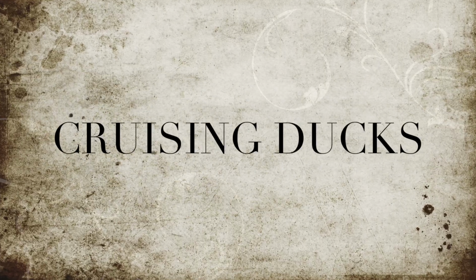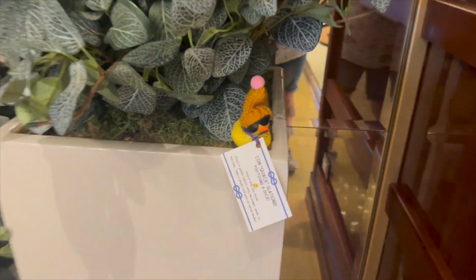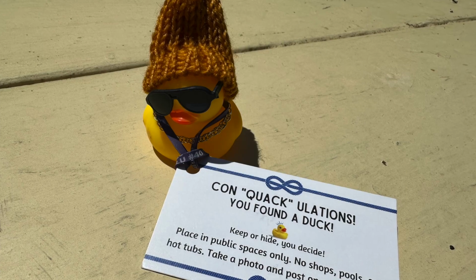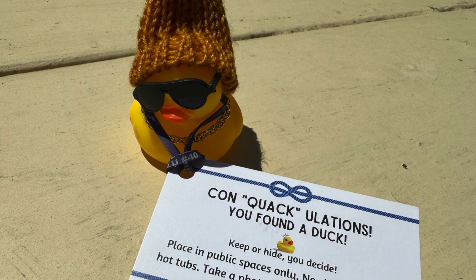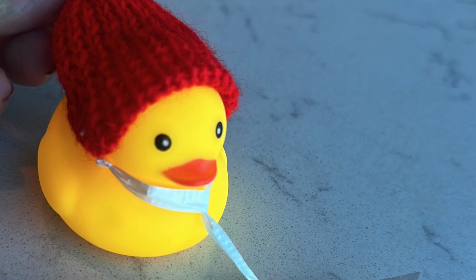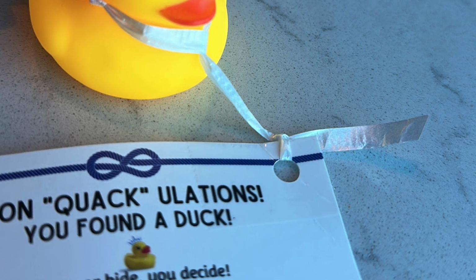These are the cruising ducks. There are a lot of social media groups devoted to cruising ducks, including the Cruising Ducks Facebook page with over 25,000 members. This phenomenon started with a 10-year-old girl named Abby who hid about 50 ducks on the Carnival Breeze back in 2018. She just wanted to put a smile on passengers who would find her ducks. So now that a lot of people know about this game, people hide the ducks in public areas for other passengers to find, and usually you will see a little note with the name of the ship, the date, and the name of the person who hid the duck.